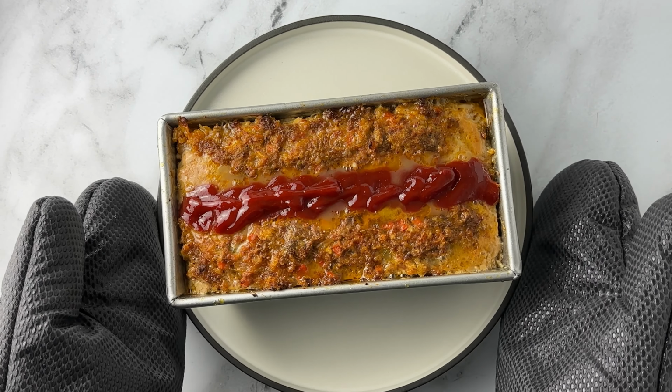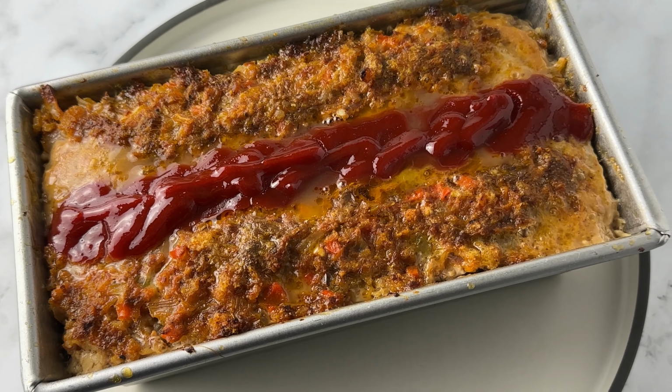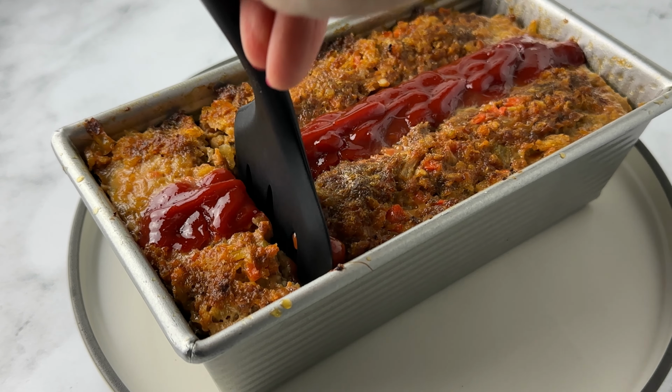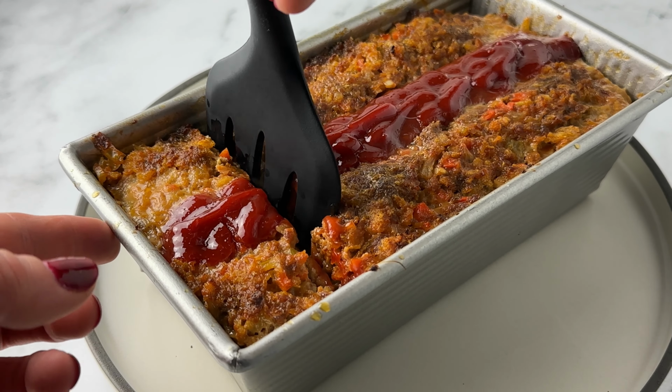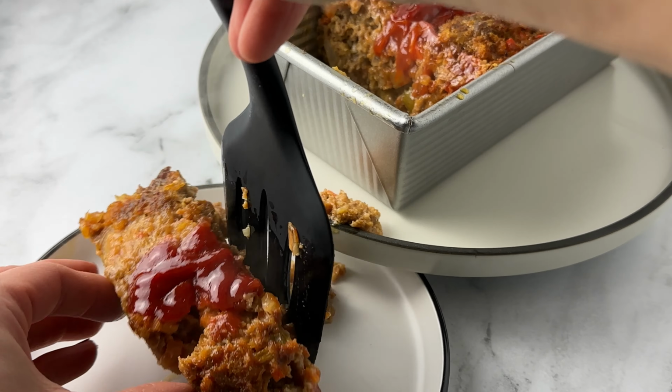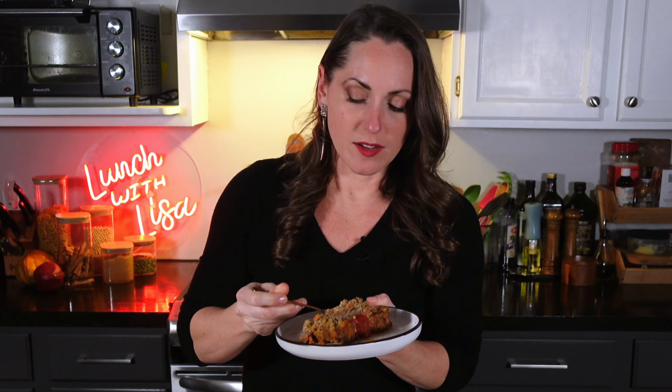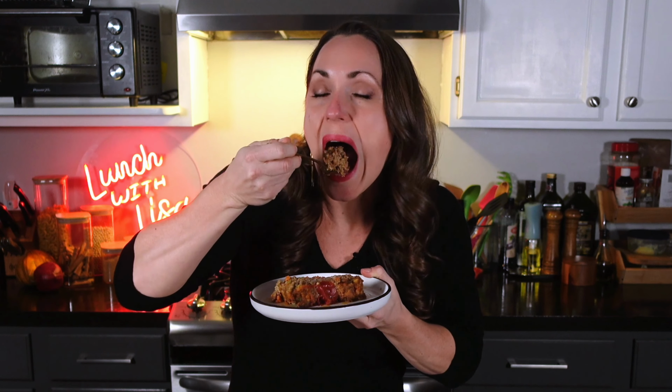This serves 6 easily, delicious, huge, hearty servings, and they come out to be 311 calories per serving at 25 grams of protein, about 13 grams of carbs, and about 18 grams of fat. A lot of fat in this dish, but it leaves you feeling full and satisfied. I had to heat some up because I had it in the fridge, but this is so good.